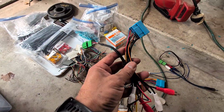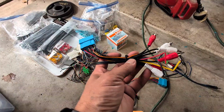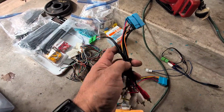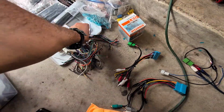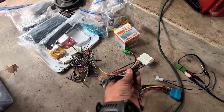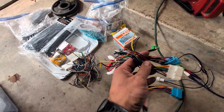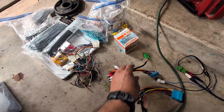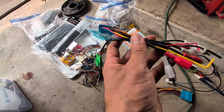Remember, the RCA wires are the ones you want to have if your stereo has enough connections, because that means that you don't have to sit there and cut wires like this. Okay, this plug and this plug are the same. The only difference is this plug has a bunch of wires, which really sucks. This plug, you could just use your RCAs.